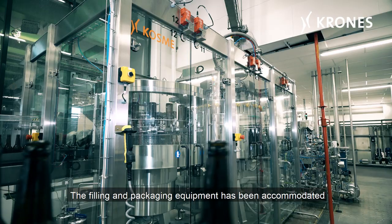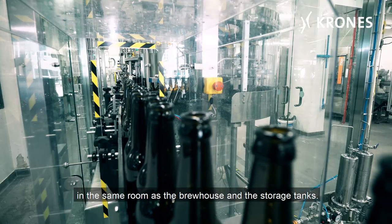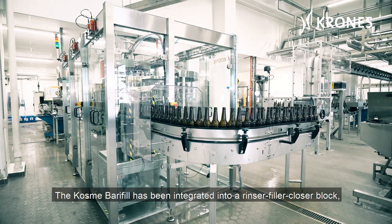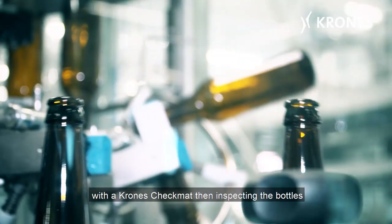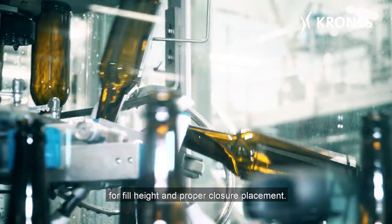The filling and packaging equipment has been accommodated in the same room as the brew house and the storage tanks. The Kosme Barry fill has been integrated into a rinser filler closer block, with a Krones Checkmat then inspecting the bottles for fill height and proper closure placement.